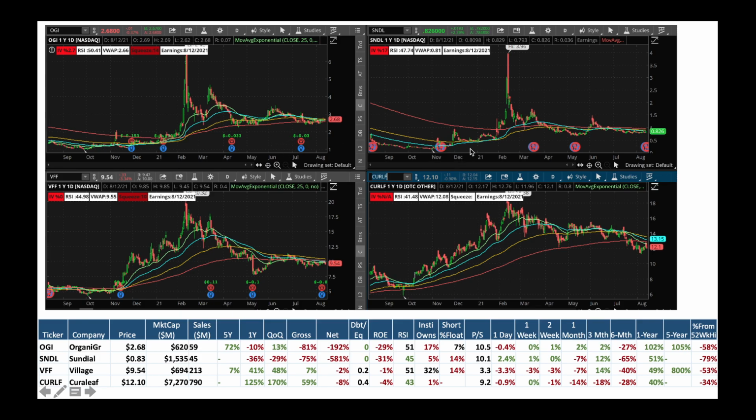Then we got Sundial here. Sundial, as you can see here, the stock caught fire, went up all the way to $4. Huge short squeeze. Now it's marking time. Sundial has a high short ratio. So if you want to play the meme game or a short squeeze game, you could buy some Sundial at this low price here, 83 cents, and hold for a while. Wait for any short squeeze type opportunities and go from there.